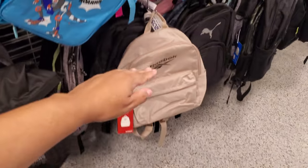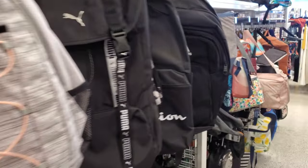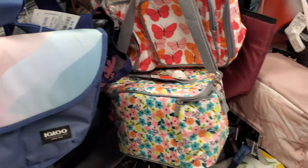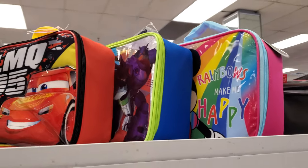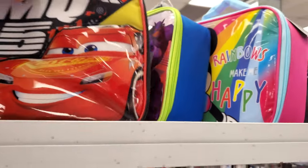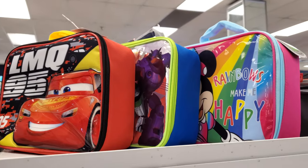See, more Reebok, Puma, and over here looks like maybe lunch boxes. You can use it for work too, right? Nothing wrong with carrying your lunch to work. Look at Lightning McQueen and Buzz Lightyear. These are 12. Are they 12? Or is that 10? Oh, 5. 5 bucks? Hey, not bad for a little kid, right?